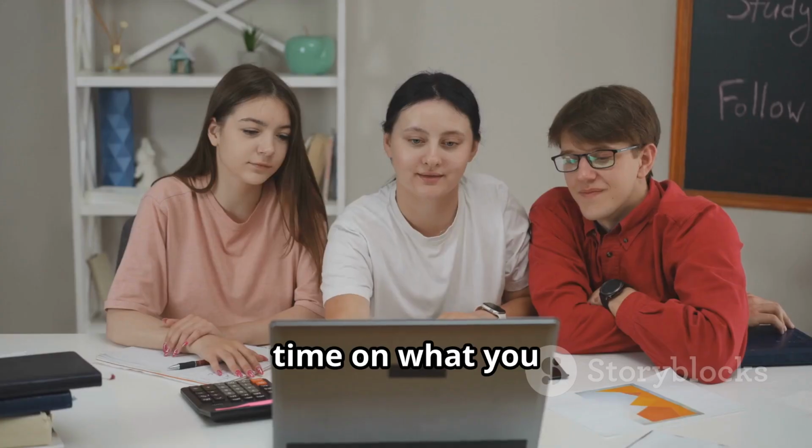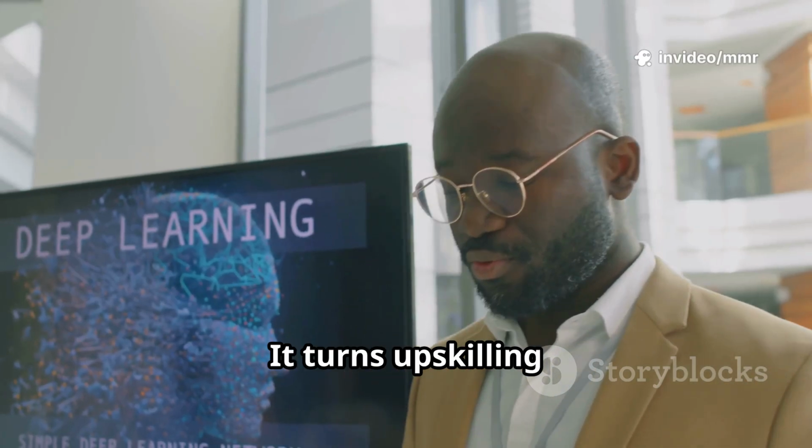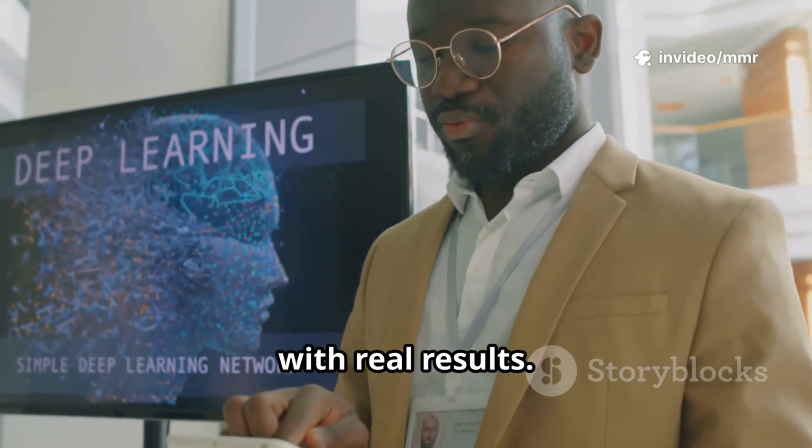No more wasting time on what you already know. Every minute is optimized for maximum impact. It turns upskilling into a daily habit with real results.